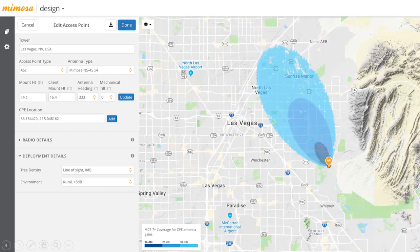And as you can see over here, it will give you your coverage, depending on, of course, what you've put. And obviously the darker, the further it goes, your throughput might be a little less than what it would be in this area, but it's giving you quite an accurate representation of how far you can get and how the coverage would be in that certain area.